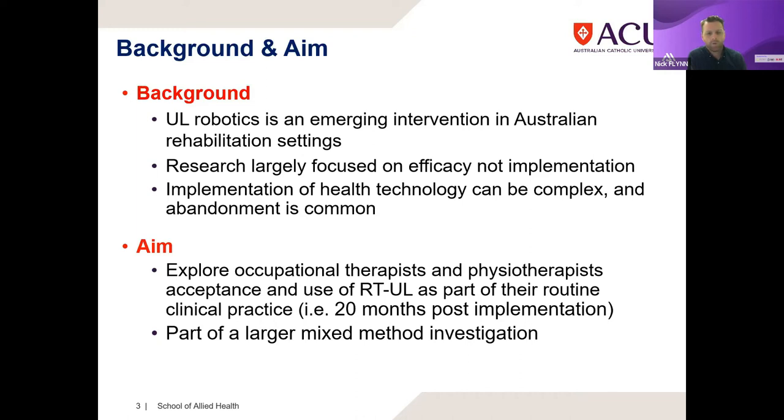In the national stroke audit in 2014, there were about 9% of stroke survivors who had upper limb deficits receiving robotics as part of their upper limb program. And then in the most recent audit in 2019, about 12% of stroke survivors who had upper limb deficits were receiving robotics as part of their program. So it's slowly beginning to emerge.